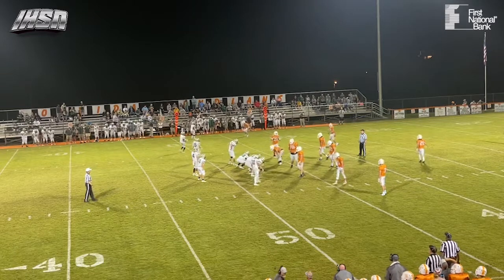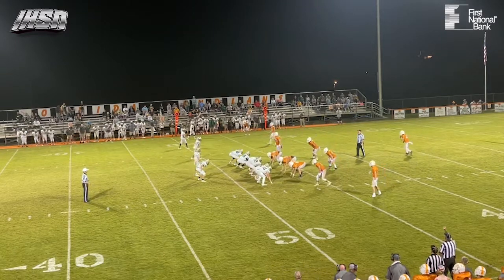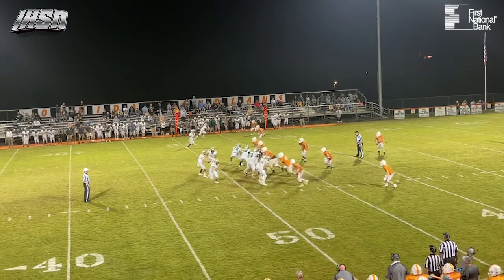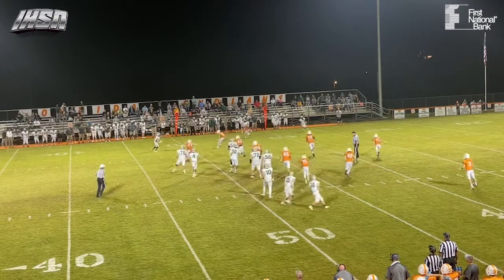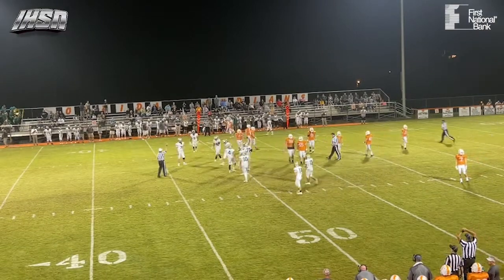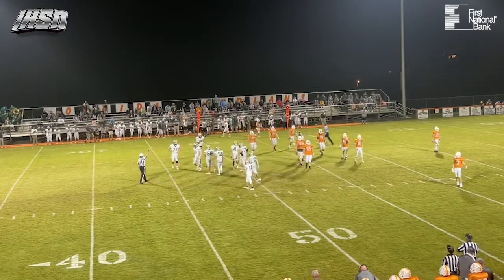Second and 8. Fickey from the shotgun. Brody Webb to his right. 3 receivers left. Rockwood on 2nd and 8. Here comes Waldo in motion. They fake to him. They pass it out to Moran. It goes through his hands. Incomplete. Hannibal looked like he was going up the sideline.